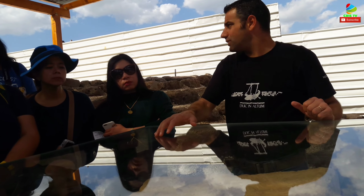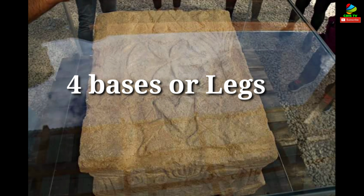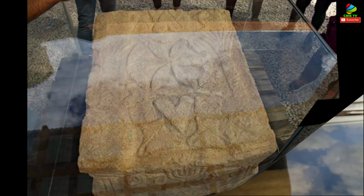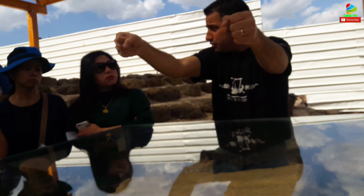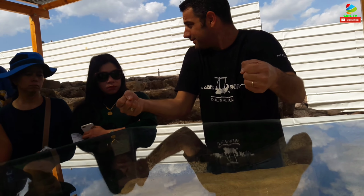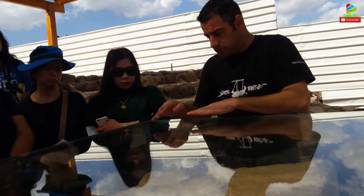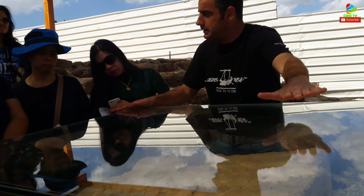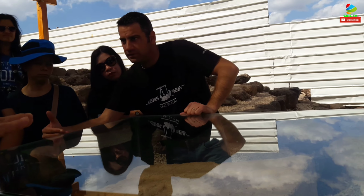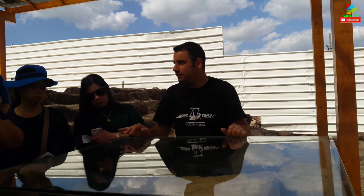Now, what was the use of that stone? You see, there are four bases here. Maybe four legs. And there was something on top, and they could put the Bible, not the Bible, the scroll, to read. Or maybe they didn't need to put anything above, because if you look carefully, there are four legs. Those two legs are lower than this. So if I sit here in front of it, it's elevated. So I can sit down, all right, and read, and it will be comfortable enough.